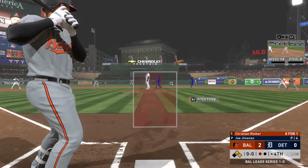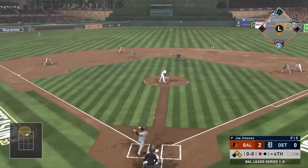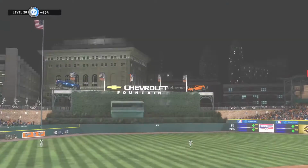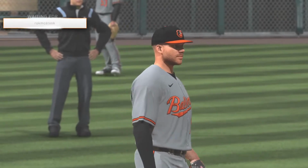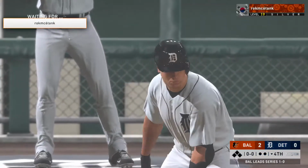Now batting, ready for another chance, Christian Walker. He's 0 for 1 thus far. Ground ball sent back up the middle. The tag, and he is out. On to first as they get the double play to get him out of the inning. So it's back to the top of the order now.